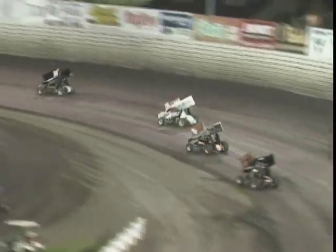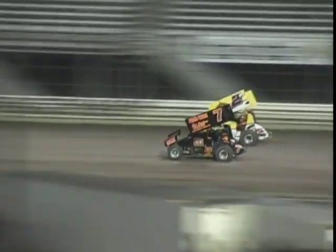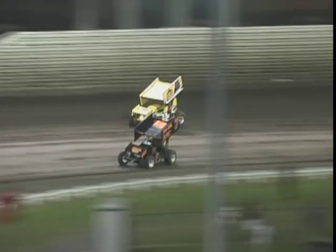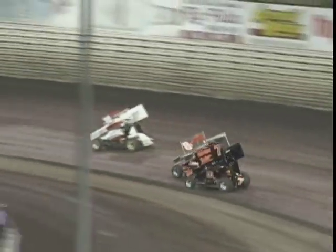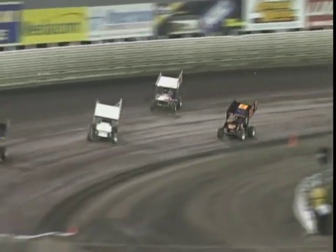Back up front, Ryan Roberts leads them. Clint Garner still running in the 2nd spot. Josh Padelford 3rd. Brian Dobesh 4th. Tom Lenz 5th. Battle for the 6th spot. Side by side in turn 3. Selvage holding off Matt Morrow off of turn 4. Now he'll look to the inside of Tom Lenz. Tom Lenz running in that 5th spot, trying to hold off Dustin Selvage. He'll look to the inside, knocking on the door to turn 3. Wheel to wheel through turns 3 and 4.